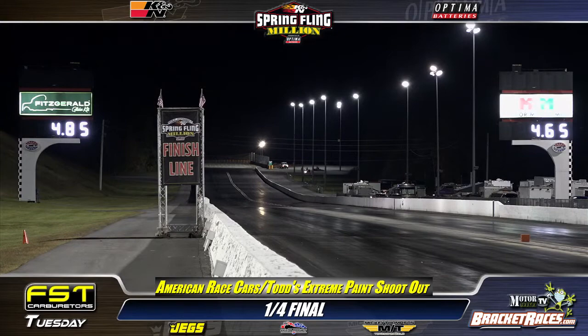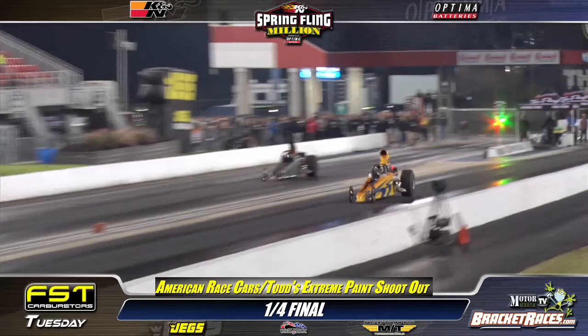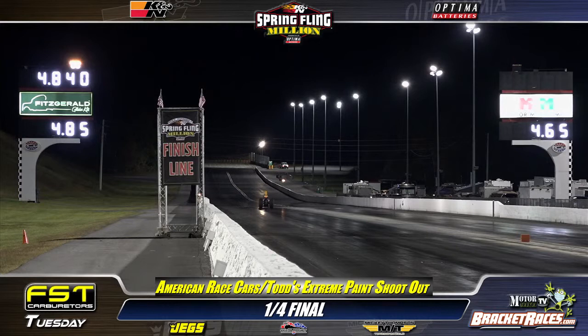485 is the dial. On that Fitzgerald side of the racetrack, Colby Fuller, 465 on the right side, and this one is over at this end as well. Fuller, 13 red. Johnny Carter is 12 green. And then goes 484 on the 485.